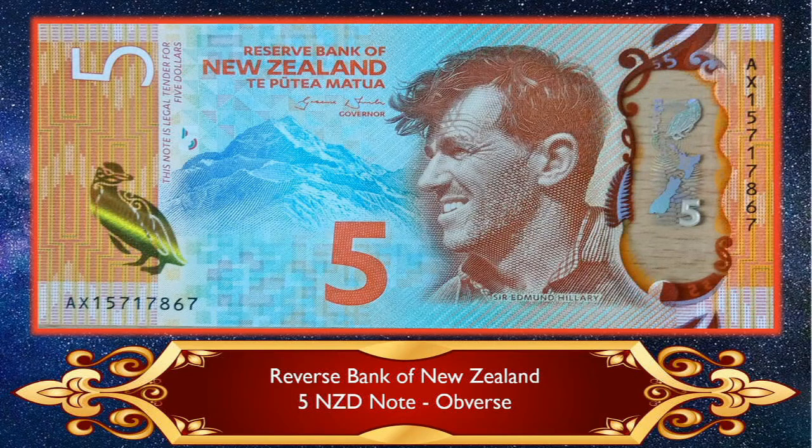So this is part of the 7th series of New Zealand polymer dollar bills, and you can see that there is a reflective depiction of a native bird on the left side, and you will see that theme carry on throughout this entire series. And what we have there is the Hoiho penguin.